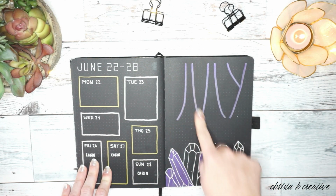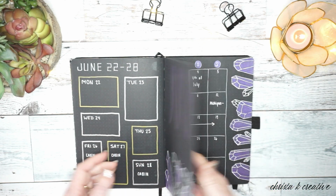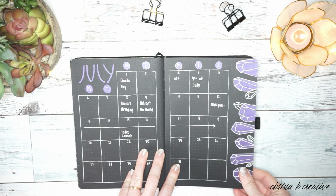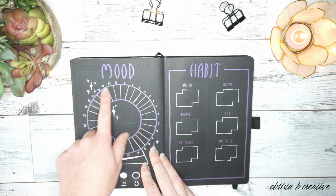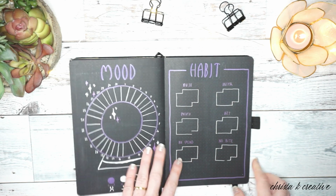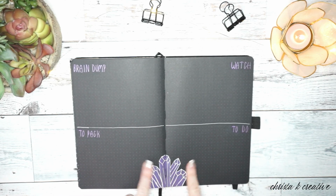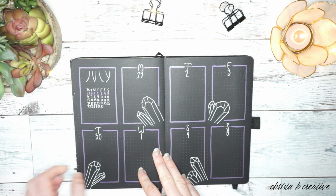But as we finish June, July is my final month in this journal, and another Amanda Rach Lee inspired one with the purple crystals. This was a time where I kind of did my own font. I really liked kind of what I came up with. I tried to fill in more of this one, but my trackers again kind of went unfilled in. I didn't really pay attention to them. Same with my lists and my brain dumps. Again, even though I was watching things and I was doing things, I just never went to my journal to fill it in.